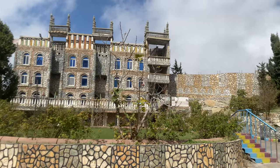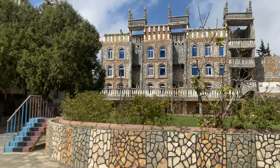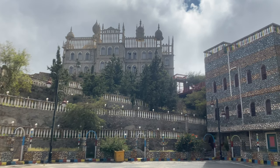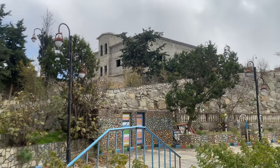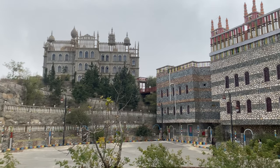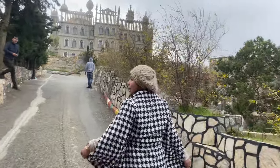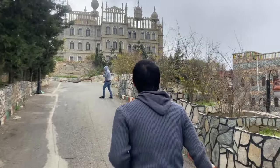There is also a zoo and apartments overlooking the Tihama Mountains behind the palace to serve visitors coming from remote areas. Those lovers out there, if you are looking for a romantic place, this is a perfect place for you to enjoy with.